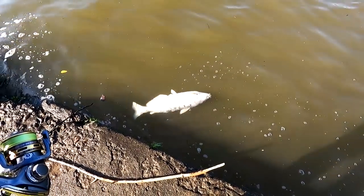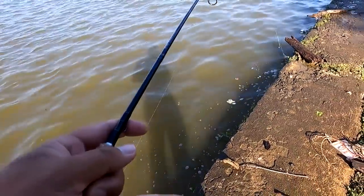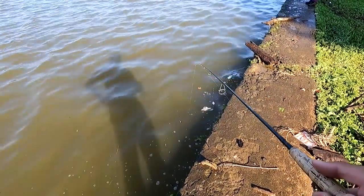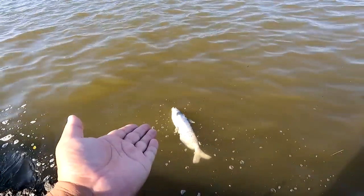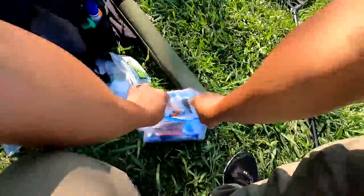Is this a good sign? Is this a bad sign? Goodness gracious, you all tell me. But for now, going back to catching bait. Still need that juicy cut bait to catch these fellas, as a matter of fact. Size 8 it will be.